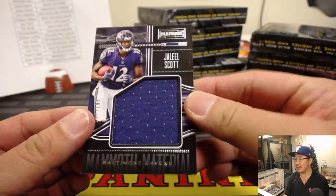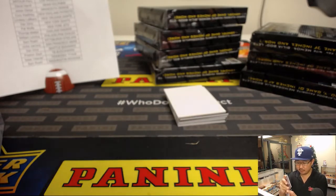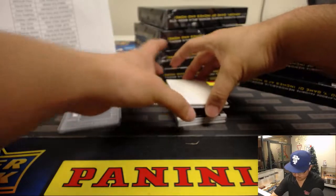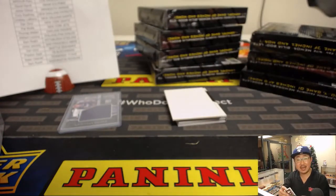There's Jaleel Scott, Mammoth Material. That goes to the Ravens, Preston with the Purple Birds. We got Fabled Fabric, Len Dawson, out of $2.99. That'll be for Jason L. and the Chiefs.